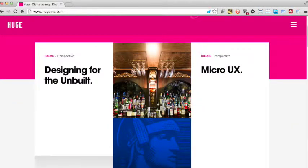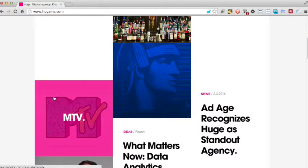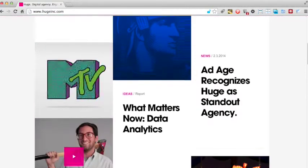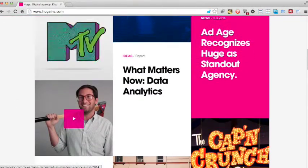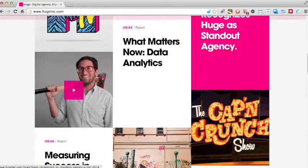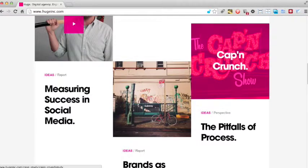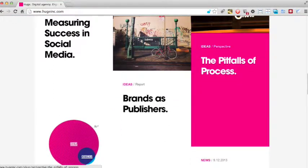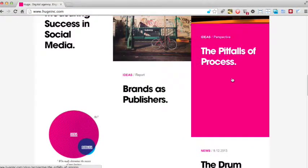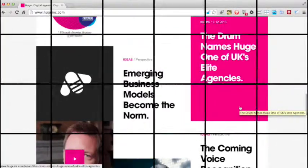It again follows the show don't tell approach by interspersing company logos such as this MTV one with research reports and news about awards the company has won. It leads the user to form the conclusion that Huge's design work is thoroughly supported by research, and this research clearly works, otherwise they wouldn't win awards and attract prestigious clients. If you look very carefully, you can see that the report tiles are taller than the rest, which subtly indicates the priority Huge places on research.